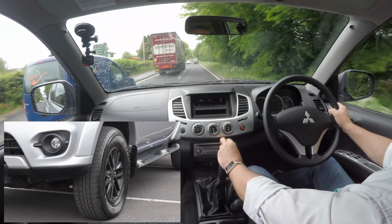Maserati Levante there. I want one. Not as much as I want a Gran Turismo.